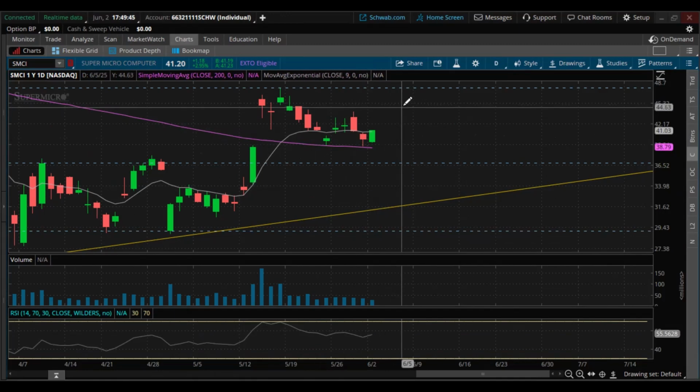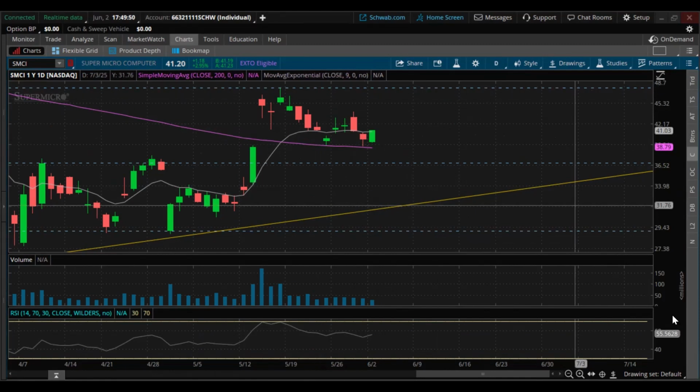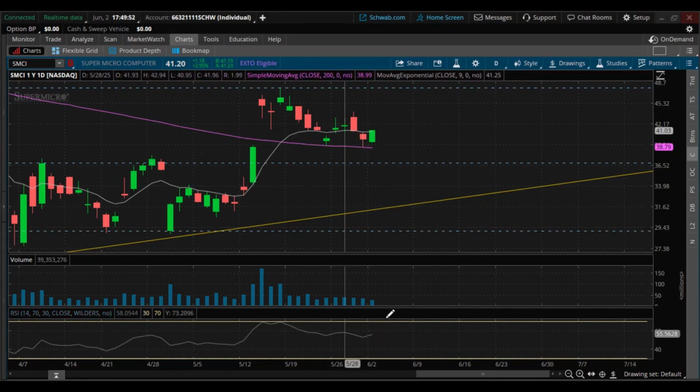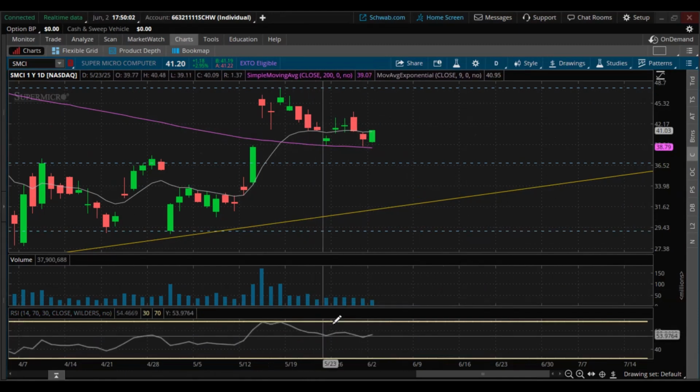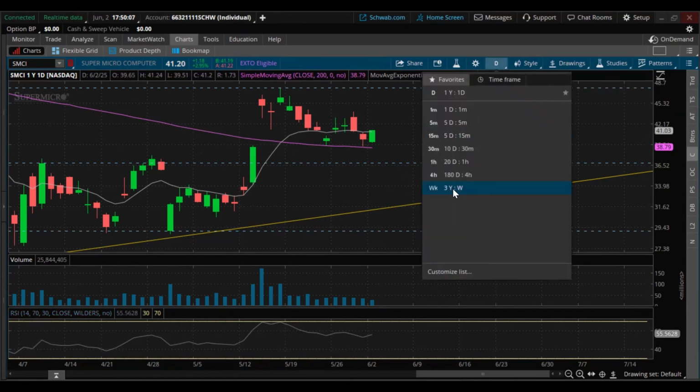Immediate resistance we're going to be watching is going to be that $45 area before we get up here to that $48 range. You can see our RSI on here is going back to neutral. It was a little bit overbought here about 2.5 weeks ago or so, but it looks like volume kind of dropped out of this thing and RSI is slowly being reset. So that's kind of what we're looking at here on the daily chart.